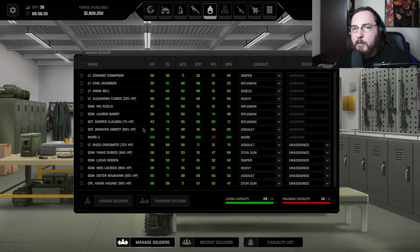But they do actually have the survival chance, right? So, oh, this guy survived. Nice, that's good. That is good, lucky there. That is very good. See, we have three. Yeah, all survived. Good. Still need to heal them up, though.